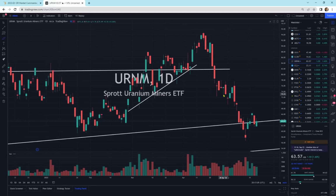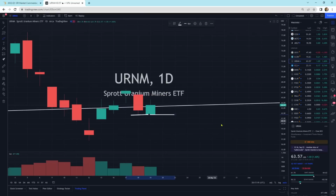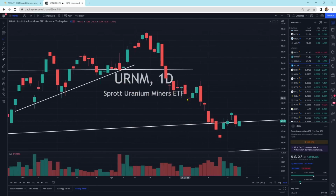Looking at some of the other ones like Uranium, this is a bullish piercing pattern today. What that means is that the opening price, this bottom price here, that's the opening price. The closing price closed about the 50th percentile mark, and we encapsulated the opening price where this started here. So that is a bullish piercing pattern. They usually resolve themselves to the upside. So that's good. That's positive.